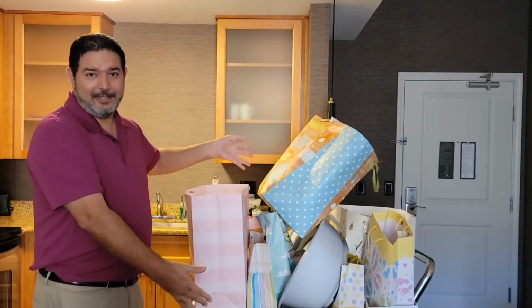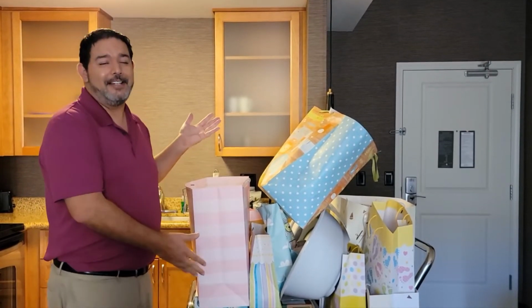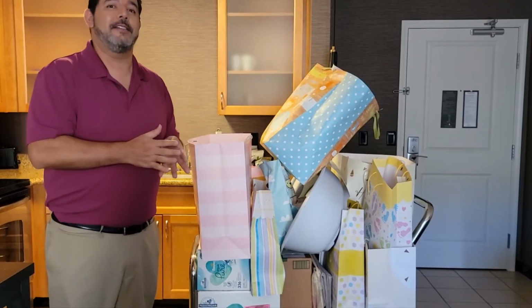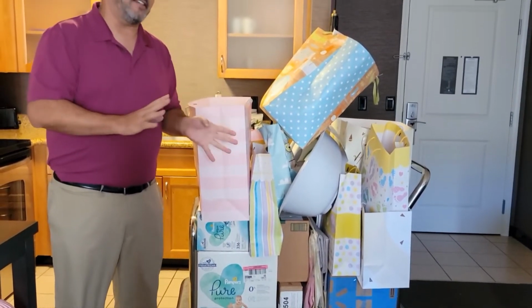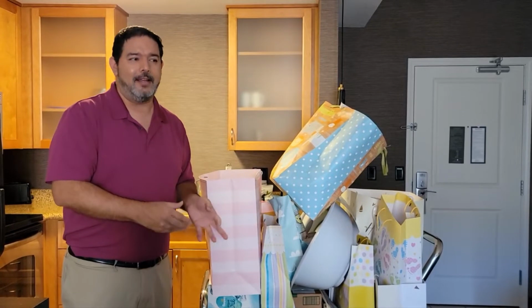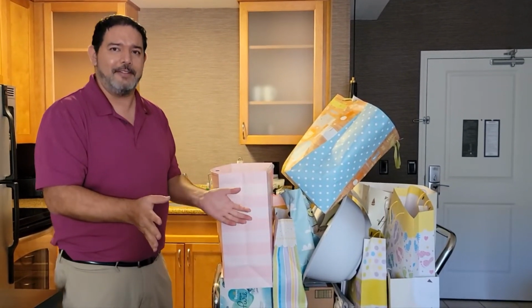Dun, dun, dun. As you can tell, there are a lot of gifts. Super appreciative of all these gifts. Very, very unexpected. We honestly didn't know what to expect when we got here, which is the Marriott Hotel. We thought there might have been some sort of get-together or some mysterious folks here in the conference room. I don't even know if they have a conference room here, but that's what we thought when we arrived.